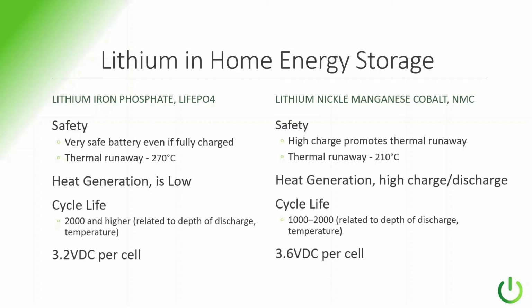Right. I mean, you might need a few more battery cells in series to make up that 48 volts. So a little bit higher cost that way, but I think it's well worth the added expense. Because if you look at the NMC material, which is what most of the home energy storage systems are using today, from a safety aspect, a high charge promotes thermal runaway, which is why we've seen storage systems in Korea, even in Arizona, at an APS location where they had an energy storage system. Thermal runaway caused a fire. Firemen were hurt, all sorts of problems.